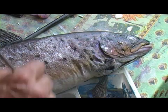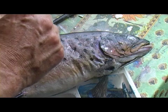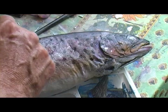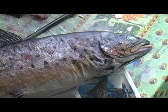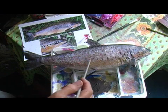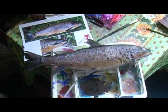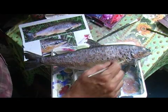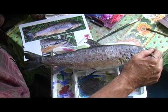This would be the good old-fashioned way of using a brush and painting almost scale by scale. And a distinctive brown trout appearance. And around that is a very, very light blue. Hopefully you're now getting the gist of what we're trying to do here. And gradually building these lovely colours up.